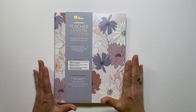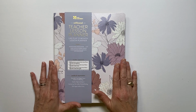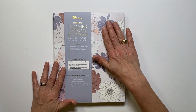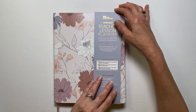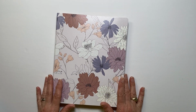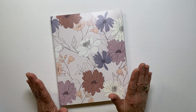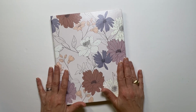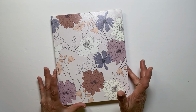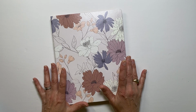And here is the softbound teacher lesson planner from Erin Condren. This is in the beautiful In Bloom pattern, and this is the vegan leather cover. Let me slide this off so you can see it. It is so pretty, very muted tones on it, but it is a teacher lesson planner. So a little bit about this one. It is 12 months. It is an 8x10 with the same yearly, monthly, and weekly spreads.